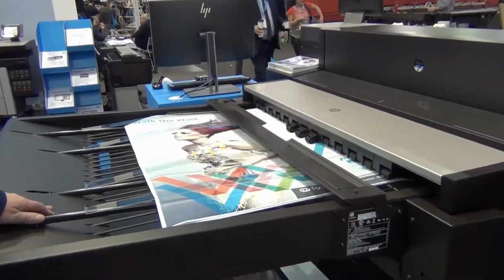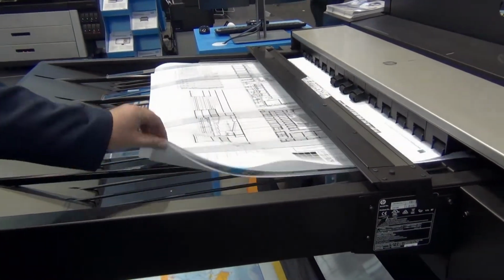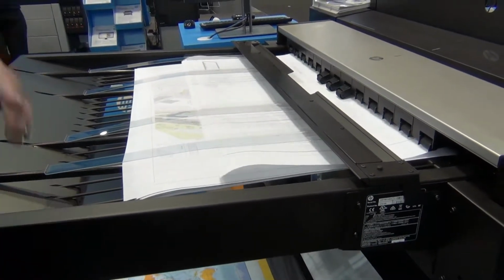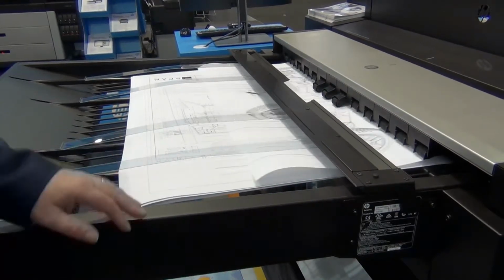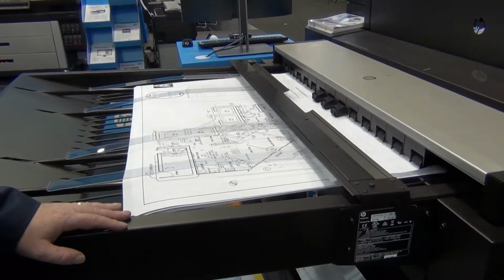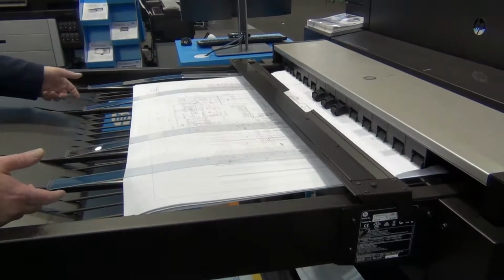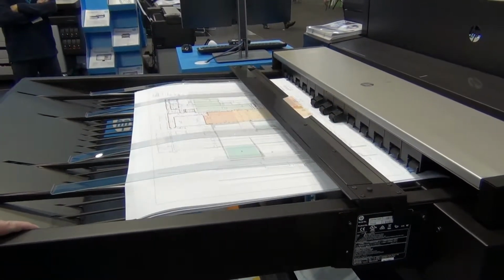So as you can see now, we're printing out a variety of applications. We're switching seamlessly from plans over to point of sale. So for a coffee shop or print service provider, it's easy for them to do multiple runs and multiple jobs in a short time. As I said earlier, this will collate for a customer, so there's no manual collation afterwards. They can pick straight up off the stacker, which will hold over 500 A1s, and put it straight onto our table to be packed and shipped.